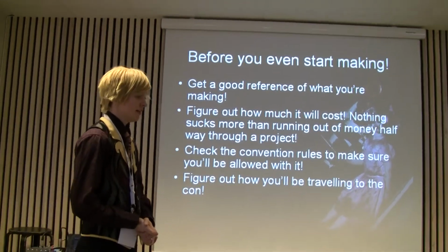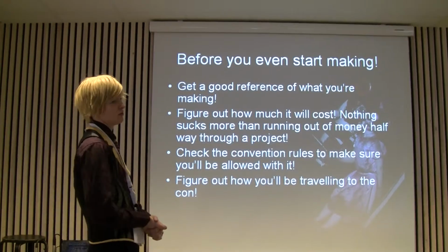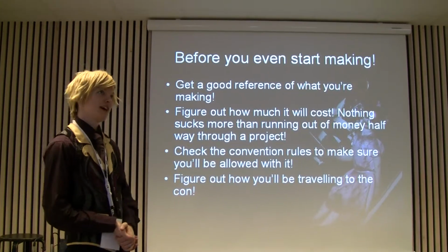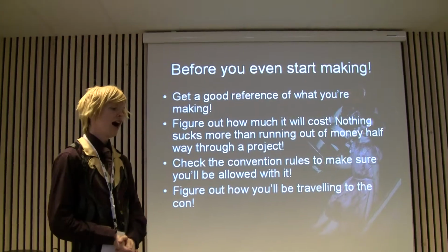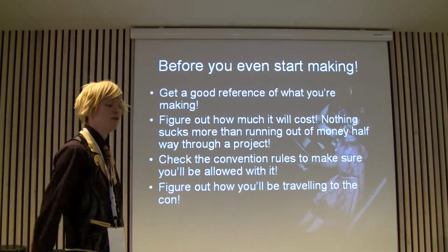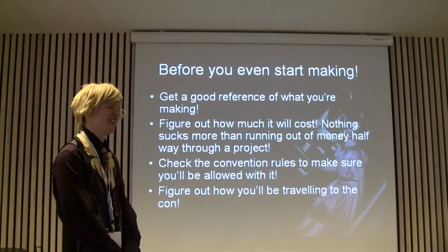And another story, a later incident at London Expo: a bunch of Hetalia cosplayers decided they would go into London City Airport because there's food in airports, right? The police just flattened them on entry. It's one of those things where it wasn't really that funny, but it sort of is.